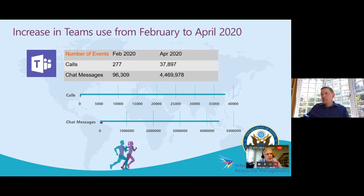You can see here, I think this graphically shows the effort that we had to undertake in order to get people to this environment. We were fortunate. We had the remote access set up. A fair number of the people, certainly those who had been on the pilot, understood how to use Teams. But there was an education process, a communication process going on to allow people, even this number of people, to be able to participate in calls.